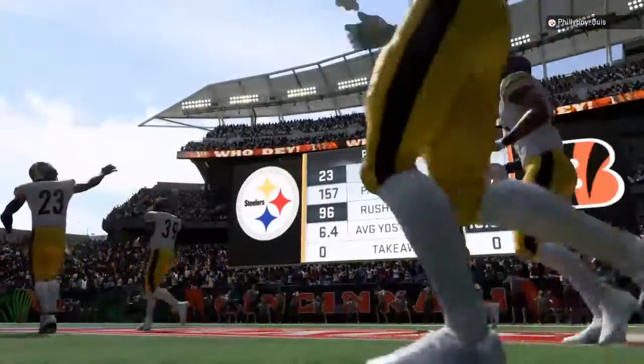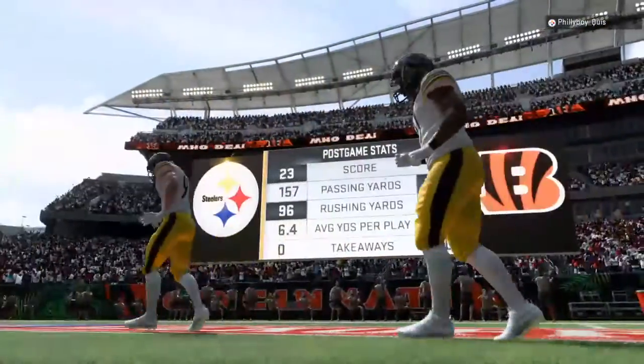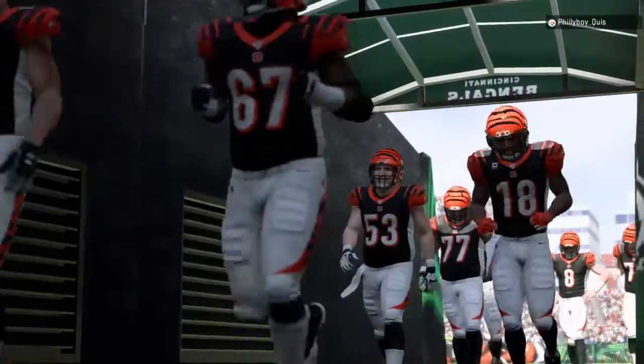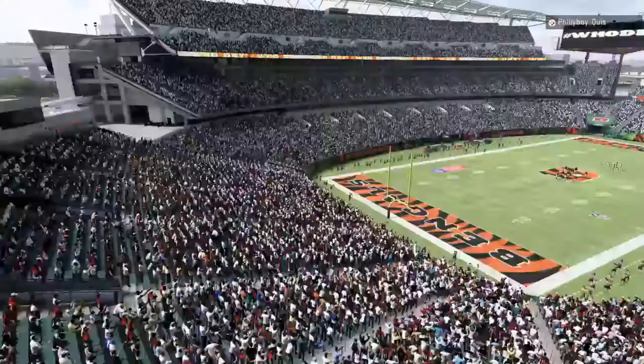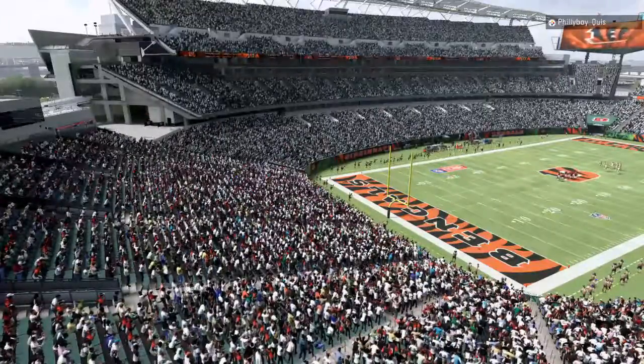So for the Steelers, it wasn't always pretty, but they do eke out the Week 1 victory here by a field goal. And they'll have another road date next week with the Miami Dolphins. Meanwhile, for Cincinnati, they go down to defeat here in the opener. And they'll try to get back on the beam next week as they'll head to Cleveland to take on the Browns.